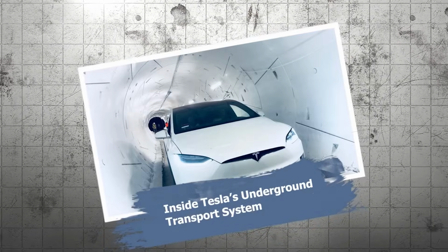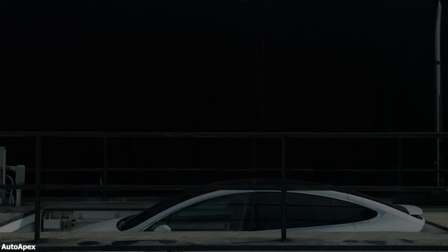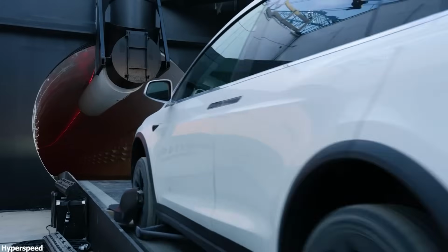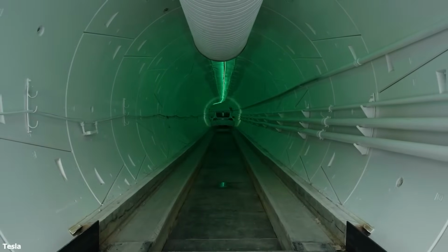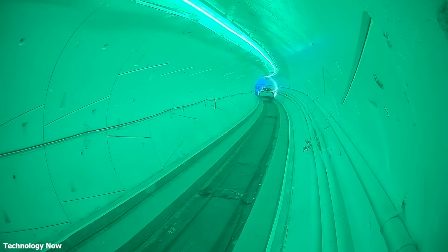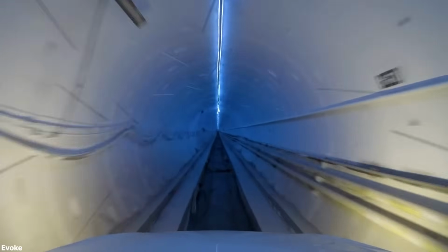Inside Tesla's underground transport system. Tesla has always pushed the boundaries of automotive innovation, but this time they're taking it underground, literally. Beneath the sprawling Gigafactory in Texas, Tesla has built a secret weapon in its quest for manufacturing efficiency: the Cybertunnel. This underground passage isn't just a shortcut, it's a glimpse into the future of vehicle production, where automation and logistics work together in ways never seen before.